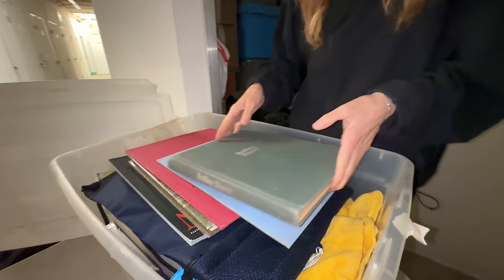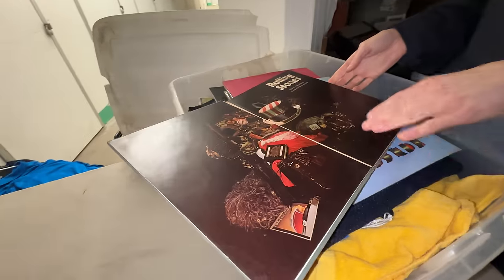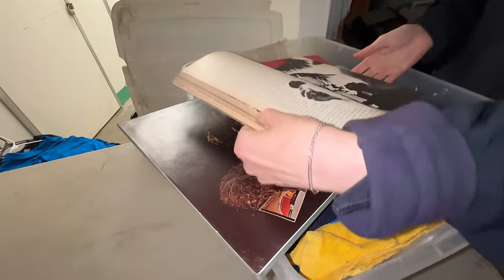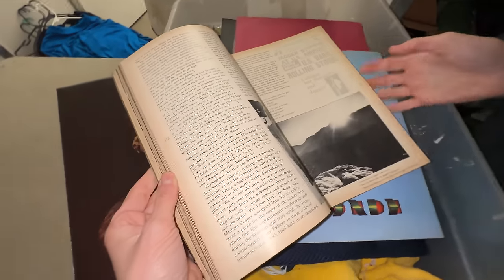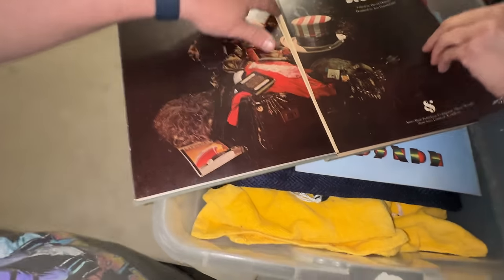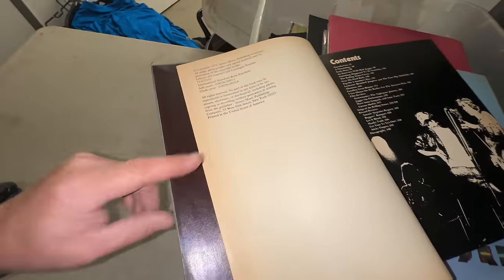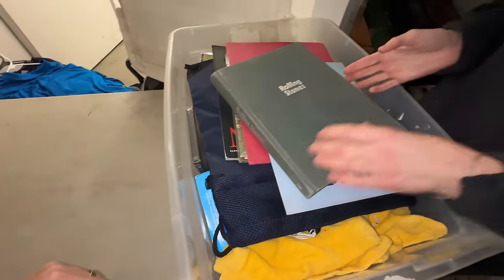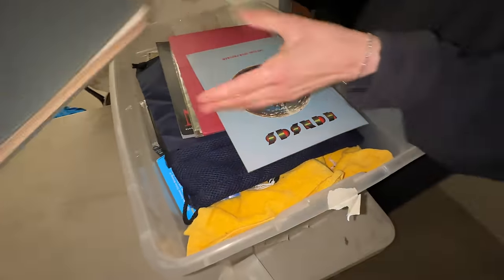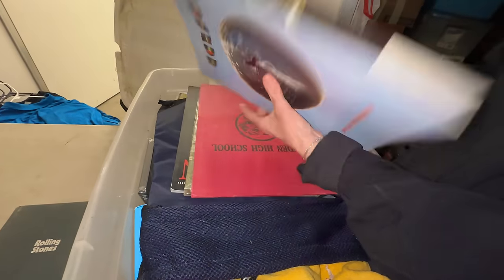Ooh, Rolling Stones. Okay. What do we have here? Oh, this is an old book. Yeah. Oh, wow. This is super cool. And great condition, too. Look at that. It's split right here, but the pages are nice. What's the date on it? Let's find it right here. 1972. All right. It's pretty good. Good. Ooh, another official tour. Kansas. That's old.